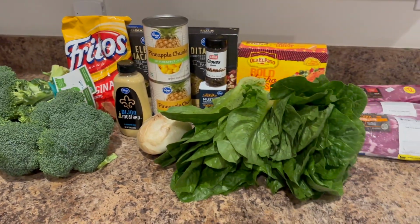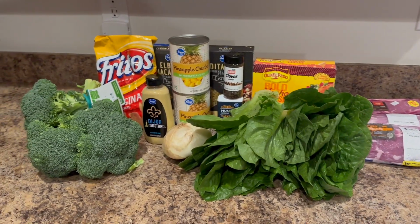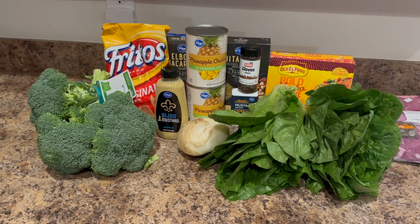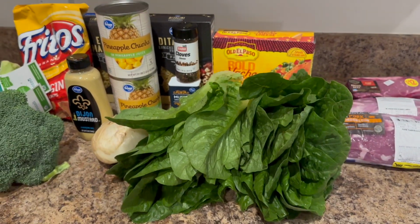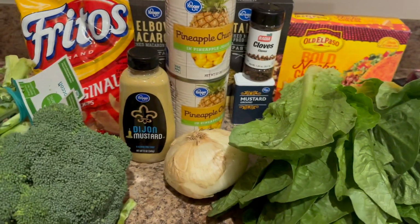All right, we have a cute little Kroger haul. This was $60. If you hear my kids in the background, they live here. I usually film stuff like this at night, but this is middle of the day. So produce-wise, I got broccoli and some romaine lettuce. We're going to continue on our obsession with the jarred salads. We cannot be stopped. I also got an onion.